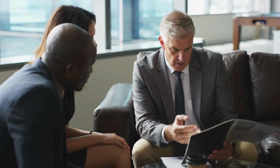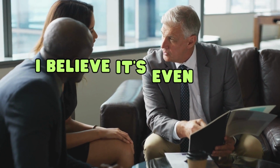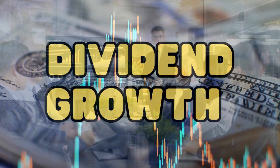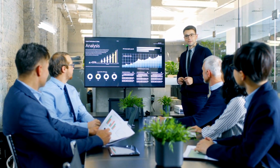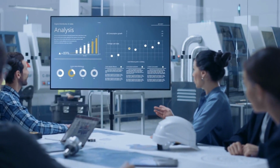Now, here's where it gets really interesting. Instead of getting fixated on the size of those dividends, I believe it's even more important to focus on something else: dividend growth. Imagine this: a company that keeps boosting its dividends isn't just financially sound, it's like a magnet for long-term investors. They're drawn to it, and their interest can push up its value.